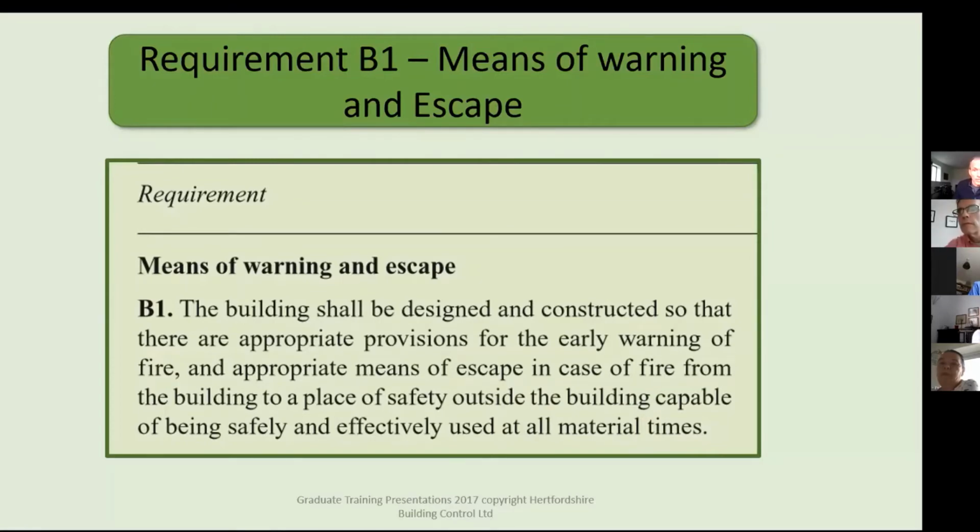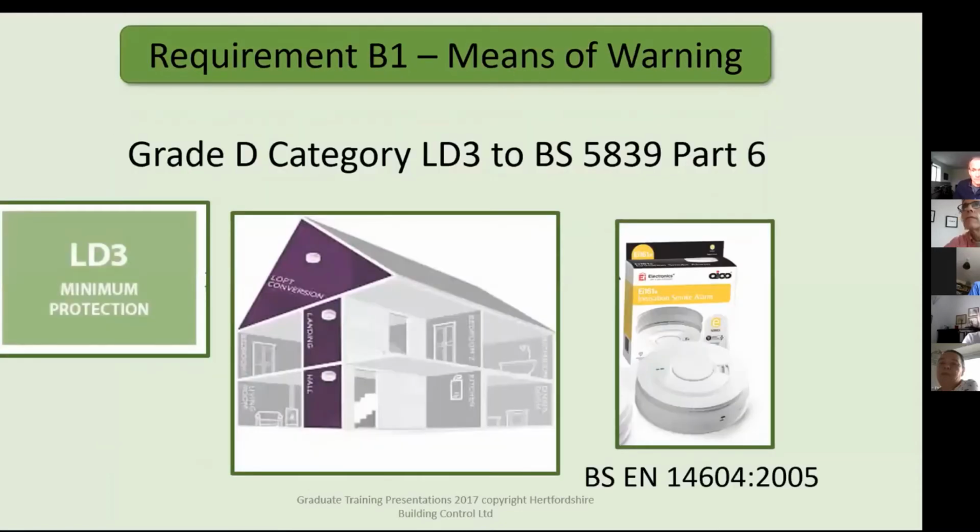So first, let's cover the easy bit, which is means of warning. Not a lot to worry about there in most cases. Means of warning in a loft conversion is usually straightforward. Exactly the same rules apply as for an extension or a new house. With a simple house layout, that means a Grade D, and by that I mean mains-powered linked smoke detectors with battery backup to BS 14604. And they are provided to category LD3, which is defined in British Standard 5839 Part 6.